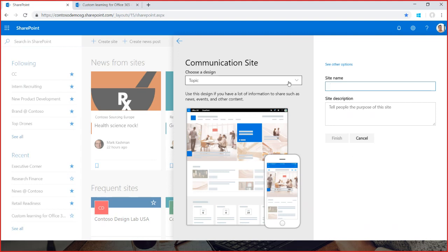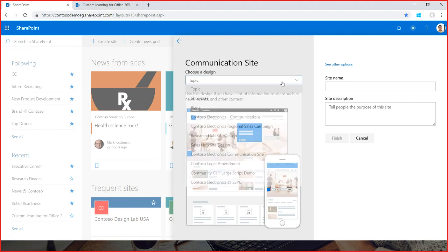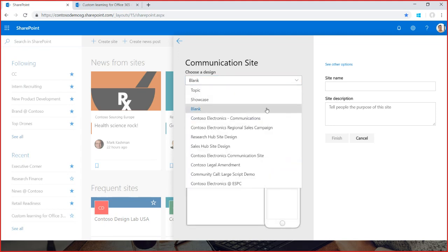When I choose to create a communication site, I can pick from a design. Now, there are 3 designs that come out of the box. Topic, which is very information dense. Showcase, which is more visual and meant to showcase a small number of concepts, thoughts, or products. Or I can even start with a blank page and build up from scratch. Going down a little bit further, you can see that my organization has created a number of designs that I can use to get closer to my final project. So these designs are effectively types of templates that I can use to create a site.